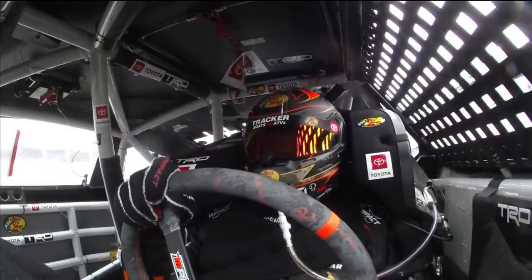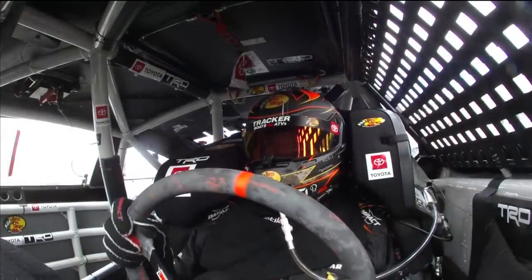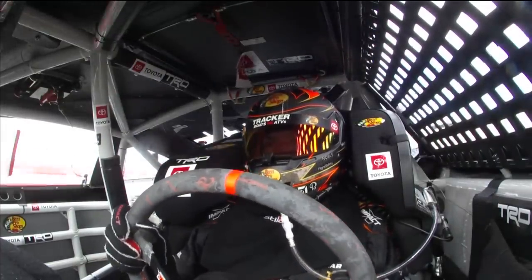Well, we talk about long green flag runs and what that does for strategy. What it also does is when the handling is slipping away or the track position, it feels like quicksand, Rick. You just don't have the time to make the changes.